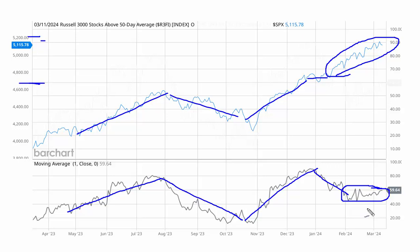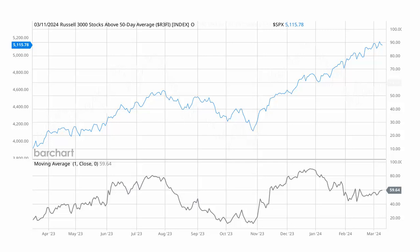I don't know how to read this. I don't know why or how it's like this. It almost doesn't make sense because it's too perfect. If I could draw a line right in the middle here, this is your 50% line. So you just have basically 50 to 60% of stocks above this moving average, and the market just keeps going and going and going. Zero high prints whatsoever. I don't know. It seems too perfect to me.